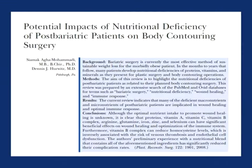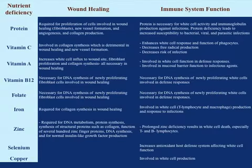So having completed the first review, then I looked at the effect of nutritional supplementation in our patients. Essentially, this follow-up paper that was published last December in Plastic and Reconstructive Surgery really tries to teach other plastic surgeons that protein is important in wound healing and your defense mechanism. Vitamin C, vitamin A, B12, folate, iron, zinc, selenium. So everything that a post-bariatric patient is going to be deficient in is important for your proper healing and for your defense mechanisms. Therefore, we have to pay real attention to this.